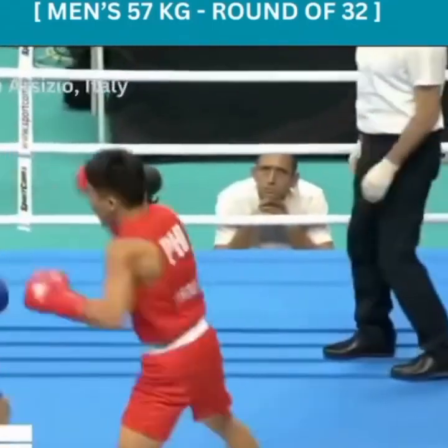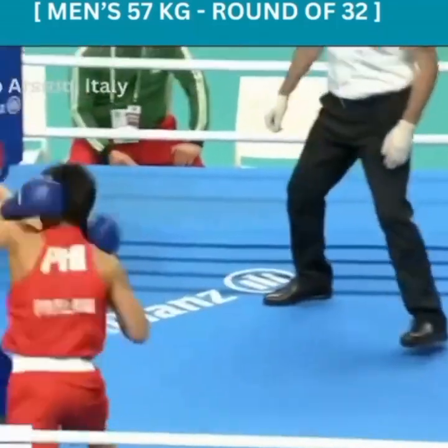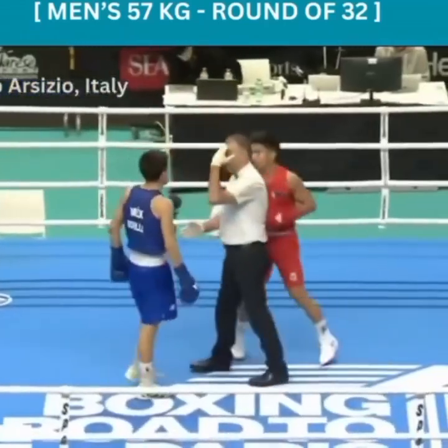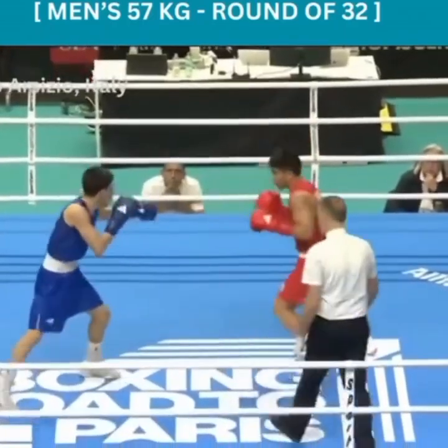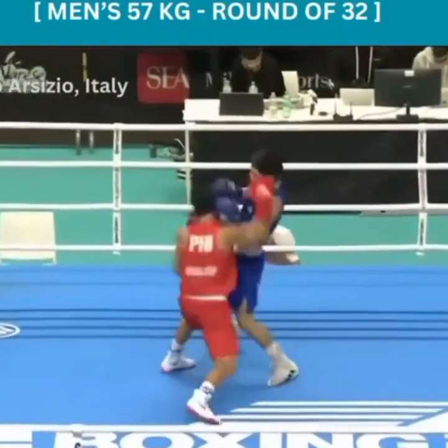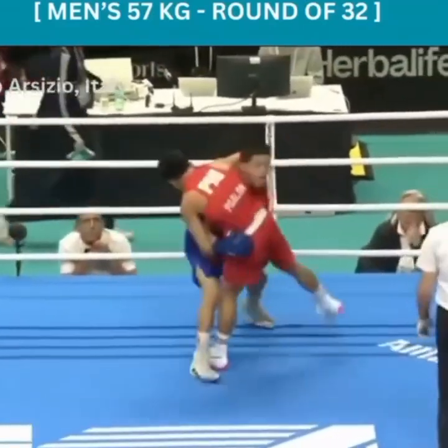And Paalam is just finding it difficult to find the range with any consistency, but then Bonilla was tagged by a right hand and then a left, as he became just a little bit disorganized. For the most part, Bonilla's movement is making it a difficult mission for Paalam to tag him cleanly, but he had no difficulty during that exchange, and then an uppercut on the inside from Paalam.